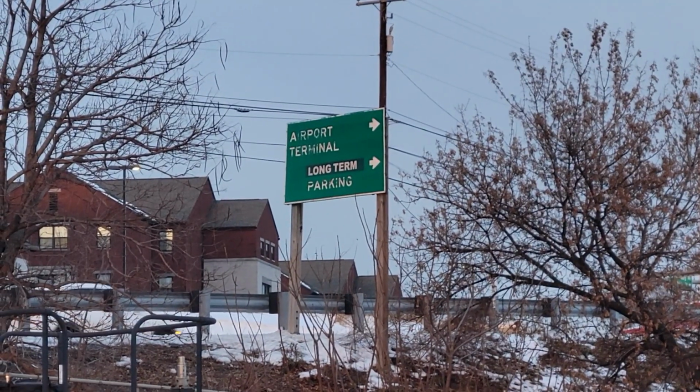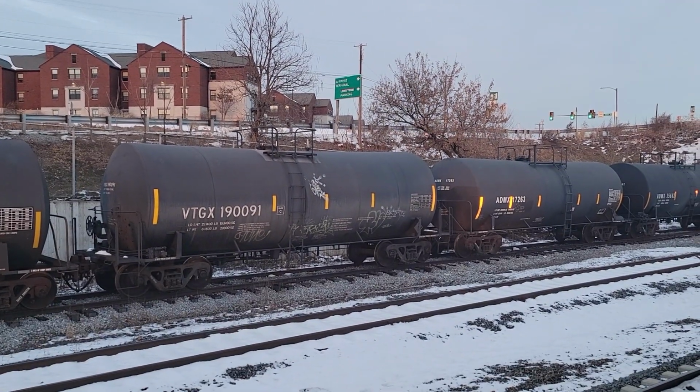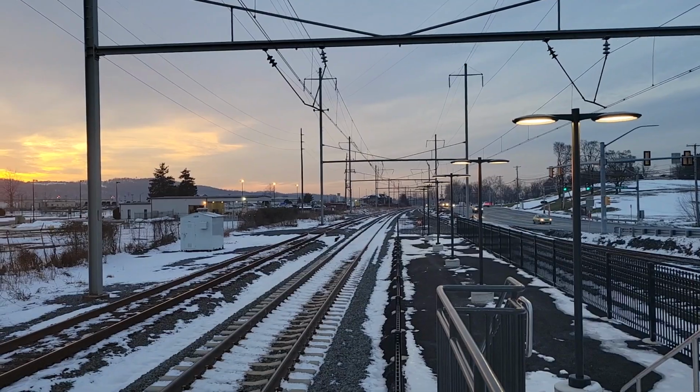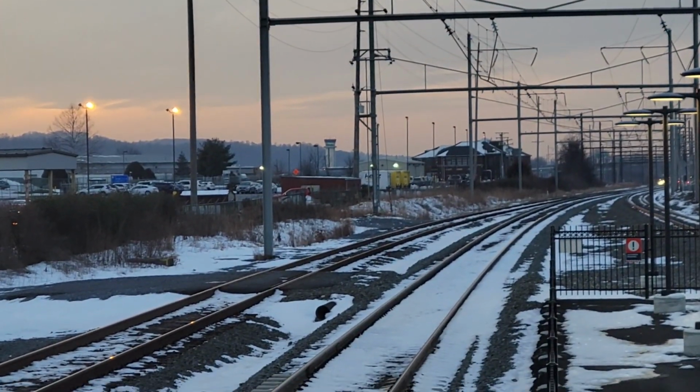The signage for the airport is literally right next to the tracks. Standing here on the end of the platform, you can literally see the airport control tower. But so far, nowhere in this whole facility have I seen any signs as to whether or not there's a bus or some kind of designated shuttle that will take me from here to the airport terminal.